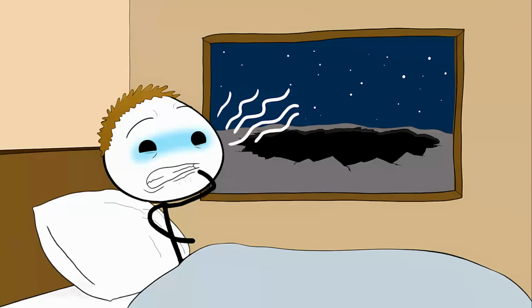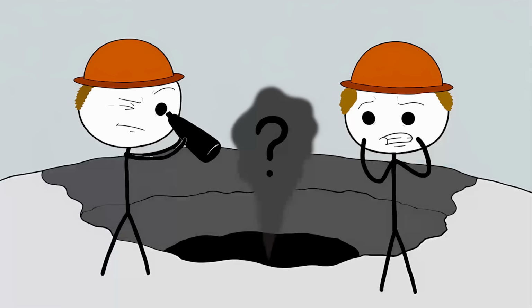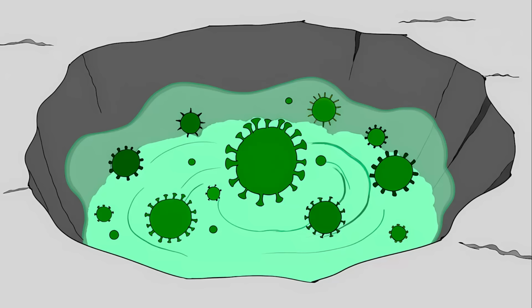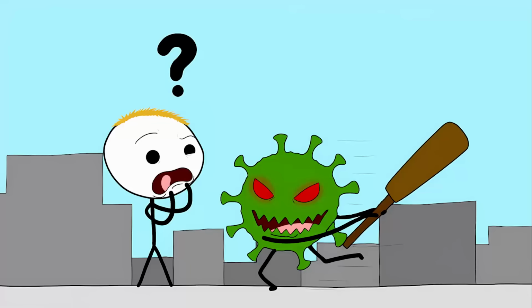Some say they can hear strange noises coming from it at night. It's the sound of ancient ice cracking and earth falling into the abyss. Scientists are worried about what else might come out of there. This thing could release ancient viruses and bacteria that have been frozen for millennia, viruses that haven't seen the light of day since woolly mammoths roamed the earth. Our immune systems wouldn't even know what hit them.